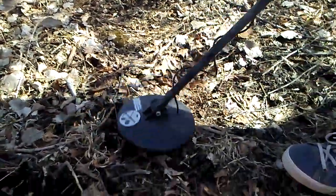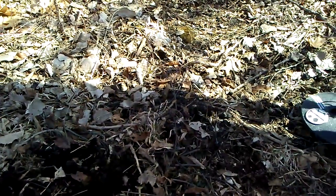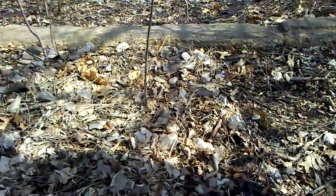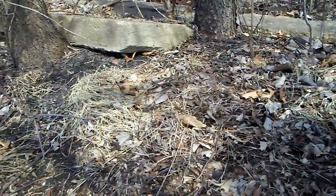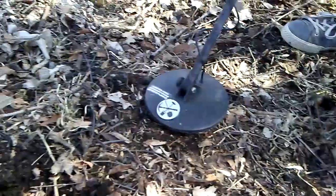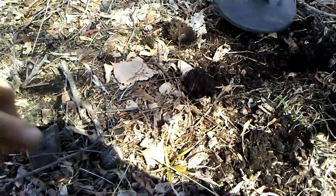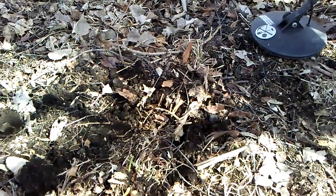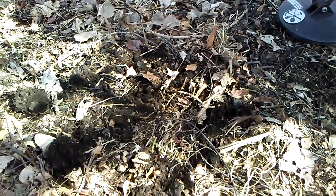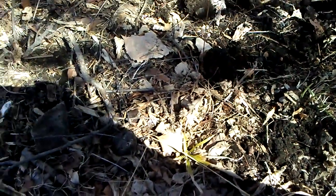Okay, so our initial plan here, which is at the remains, you can kind of see the edge right there. Where I'm standing right now was where the old depot was. Problem is, everywhere you run the metal detector, it squeaks. The whole ground is charged. So I don't think we're going to be able to metal detect this. All the dirt here is like charcoal. Charred remains. So it just blips and blips and blips. So I don't know, we're gonna do some eyeballing or something.